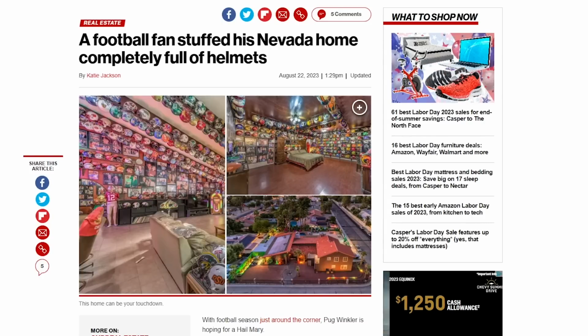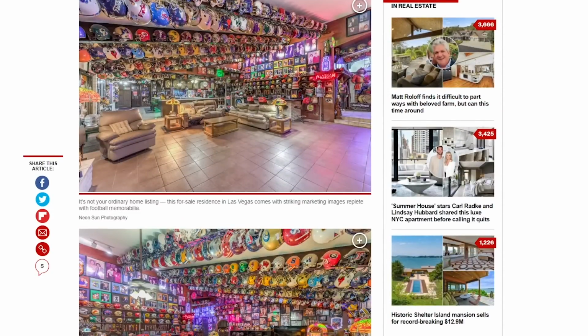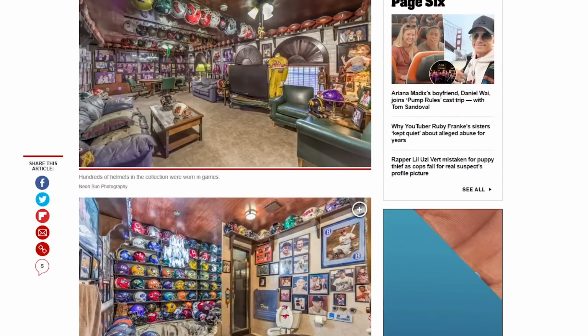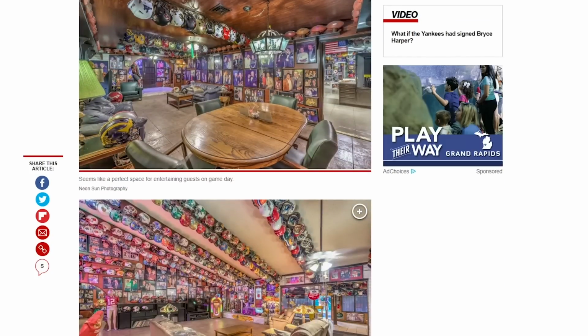And then finally, with the start of the football season upon us, this story: a Las Vegas home is for sale, 50 years and nearly 2,000 collegiate football helmets later. The priceless collection has outgrown the 6,000 square foot abode. So the house is full of college football helmets. And if you want to buy it, you get the helmets. Oh, wonderful. I guess. Well, that's my point exactly. I'm not so sure you've very much limited your market in selling your home.